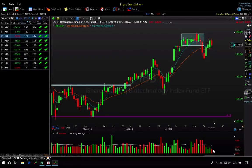Note the volume was extremely light this week. We had heavy selling last week and a very light recovery this week. It's kind of a theme with most of the market this week. We saw lighter volume in general than last week, so it's something else to keep in mind for all you who like to pay close attention to what volume is telling us about some of these moves.